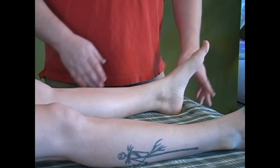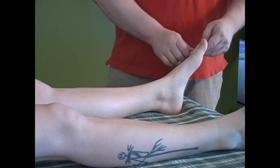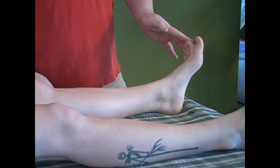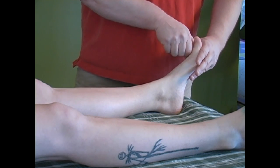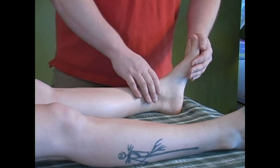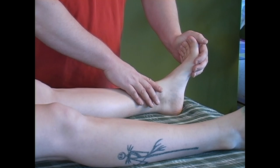Let's go over some actions of the foot and the stretches. So first one, we're going to do toe extensions. So toe extension is like this. So you can bring one toe at a time, or you can do a couple toes at a time, or you can do all the toes at a time to help stretch out those areas.